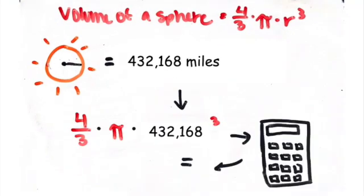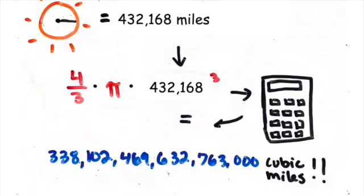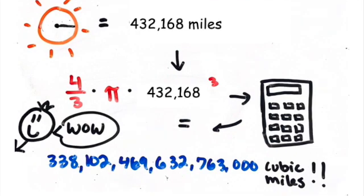He ends up with 338 quadrillion, 102 trillion, 469,632,763,000 cubic miles. That's a pretty big number. Michael thinks, no wonder the Earth is so hot. It takes up so much space.